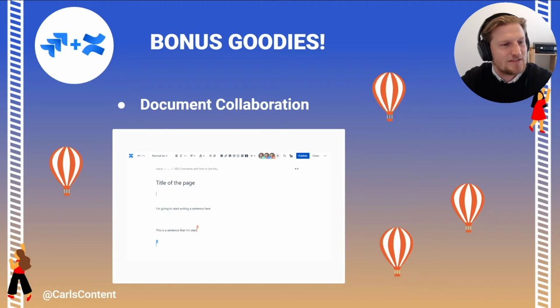The next bit that I want to speak about is document collaboration. This is interesting because it's had a lot of development lately from Atlassian. This is in Confluence. When you're creating a new page, you can have multiple people editing that page at once. And only recently they've added the ability to see where the cursor is for other people. So it is getting better.